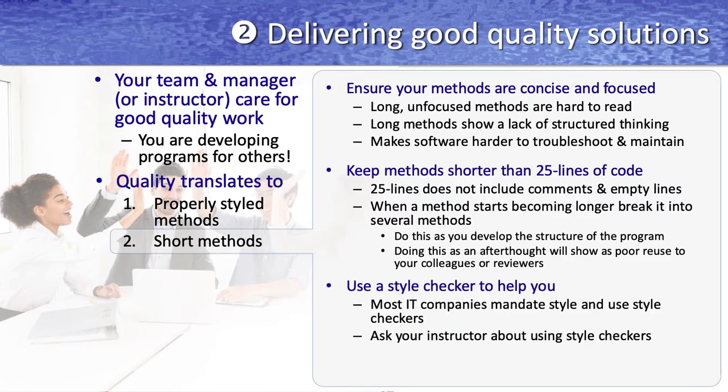And of course, use a style checker to help you here. Lots of companies again mandate style checkers, and ask your instructor about using style checkers in your course so that you develop these industry standard practices right in college, so that when you go to your jobs, you're already successful.